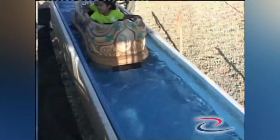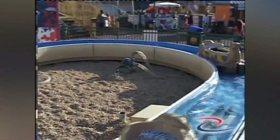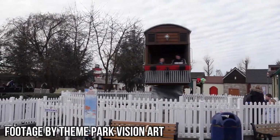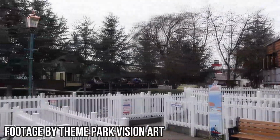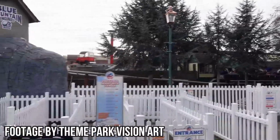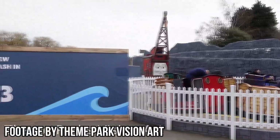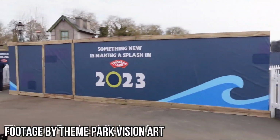Nothing huge, but then again, you've got to think we've seen a lot of investment in the past few years, and it's great to see that they're keeping up with Thomas Land, because that is one of the best themed areas in the UK. And of course, next year with Drayton Manor, we're going to be getting a brand new thrilling roller coaster. So I believe 2023 is going to be sort of a mid-year for Drayton, and then next year, something big is going to be coming to the resort.